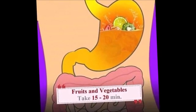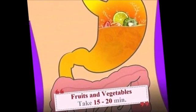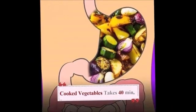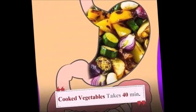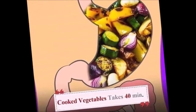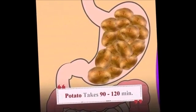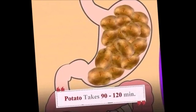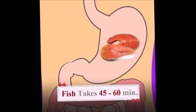Water would just take no time at all. Very, very little. Fruits and vegetables, 15, 20 minutes. Juice, even less. Cooked vegetables, these will take 30, 40 minutes. If they're prepared with heavy oil, maybe a little longer. Potatoes, all the different tubers, they could take an hour and a half to 2 hours to be in the stomach, to be properly digested.